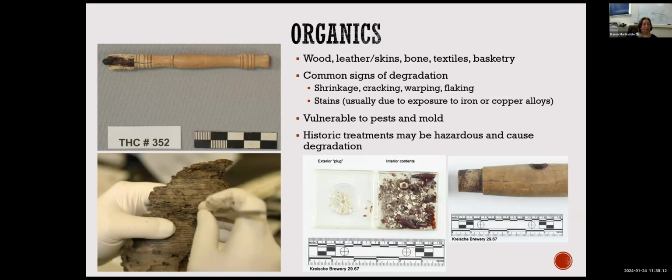Like glass, ceramic, and stone, some stains may actually be historic in nature for organics as well. Most organics, especially wood, have the unfortunate downside of being tasty to a host of invertebrate and vertebrate pests, as well as mold. Some signs, such as holes and the presence of frass or the excrement from wood-boring pests, may not be obvious straight from the ground. If you do notice insects in or nearby the artifact during excavation, you may want to isolate it temporarily to confirm that no eggs were left inside of it.